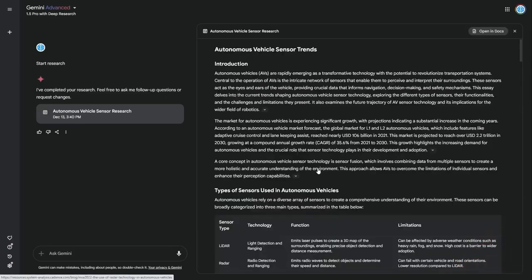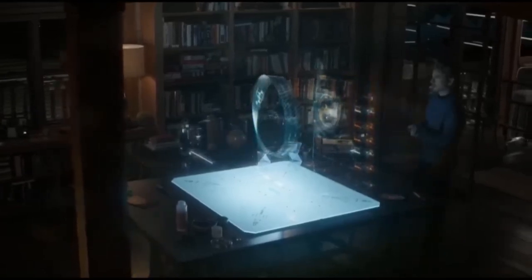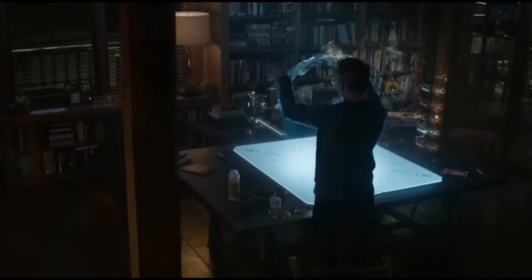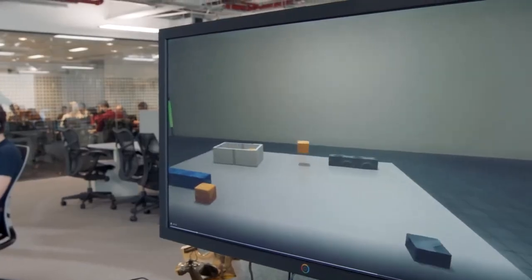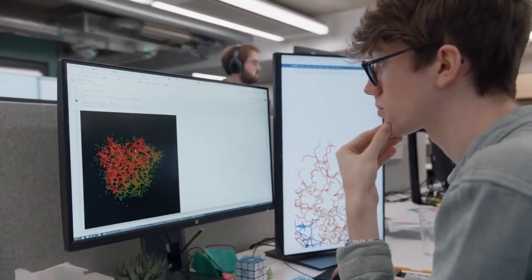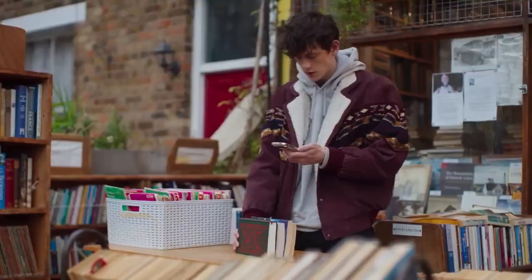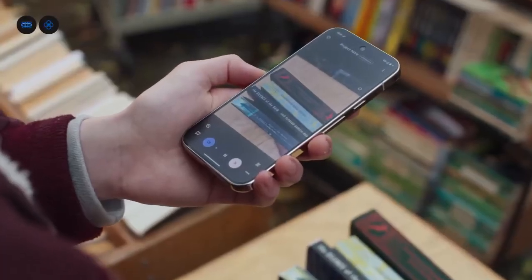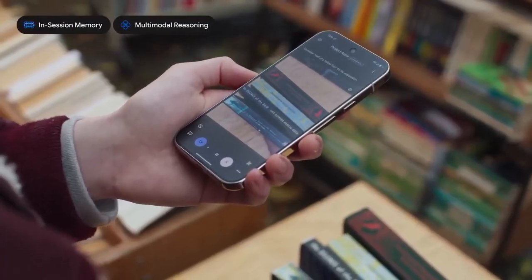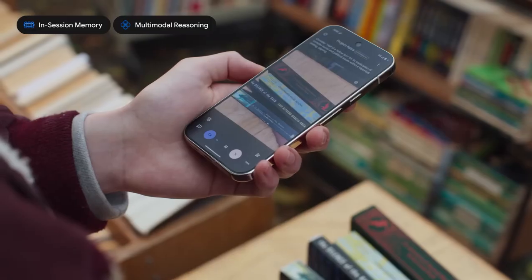With Gemini 2.0 flash thinking, Google has introduced a model that challenges the status quo in AI. Its free access, groundbreaking features, and focus on transparency mark a shift toward a more inclusive and competitive AI landscape. Whether this move will redefine the industry or force competitors like OpenAI to adapt remains to be seen. But one thing is certain, the AI arms race just got a lot more interesting.